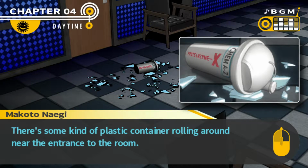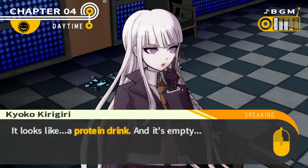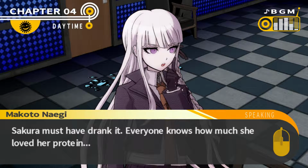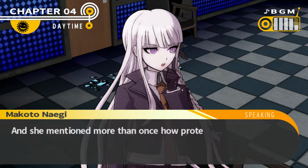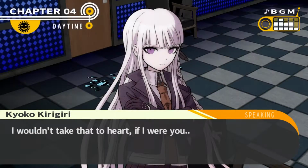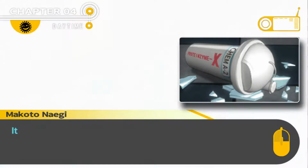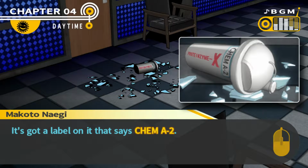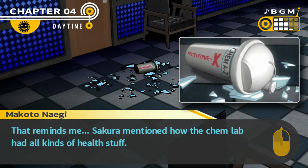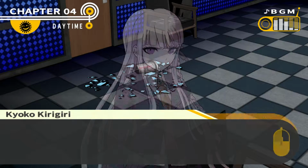There's some kind of plastic container rolling around near the entrance to the room. It looks like a protein drink, and it's empty. Sakura must have drank it. Everyone knows how much she loved her protein, and she mentioned more than once how protein was good for all sorts of ailments. I wouldn't take that to heart if I were you. I know. But still, this protein can. It's got a label on it that says Chem A2. That reminds me, Sakura mentioned how the Chem lab had all kinds of health stuff. So she must have gotten this from the Chem lab.